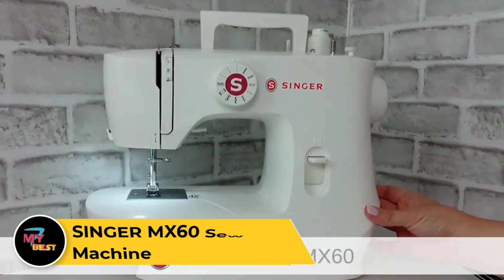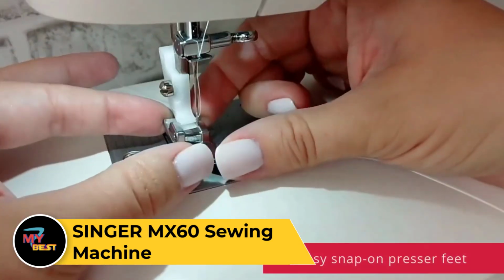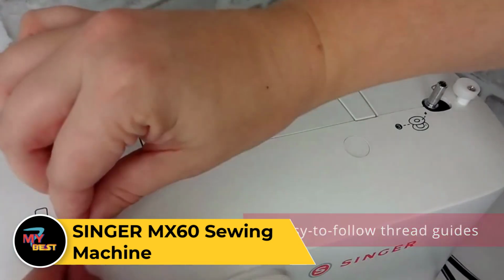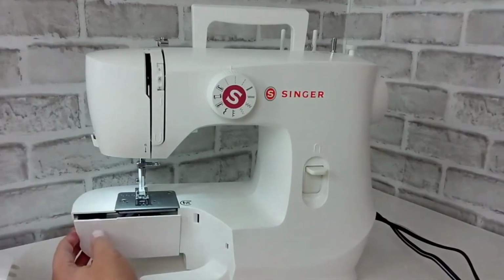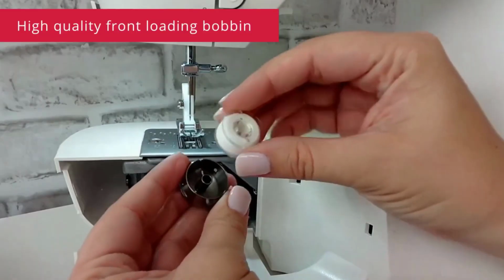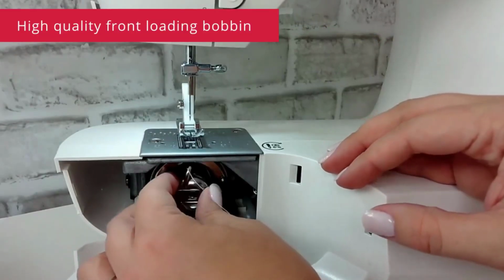Miix 60 sewing machine. Many sewing enthusiasts trace their roots in the craft back to their childhood and teenage years. When kids are learning to use a sewing machine, it's best to keep the operating procedures basic and simple, and that's exactly what the Miix 60 does. In fact, we chose this model as a best budget option in our roundup of Singer sewing machines.